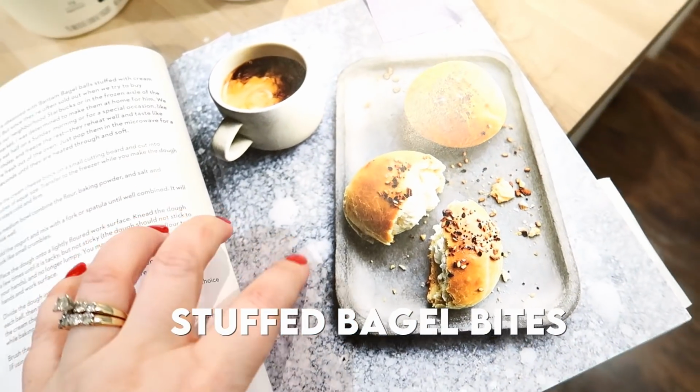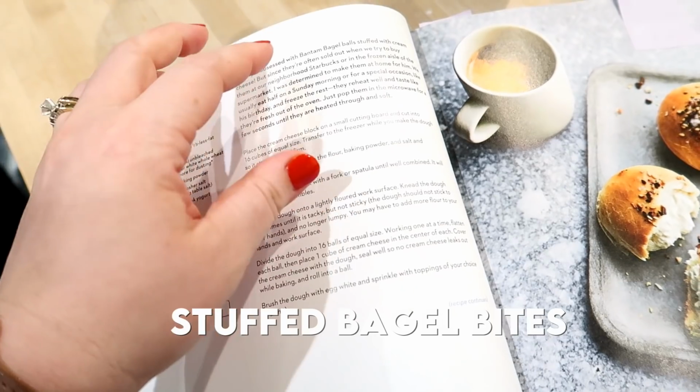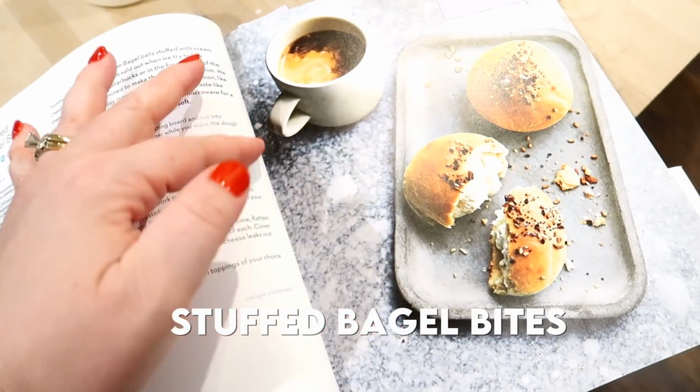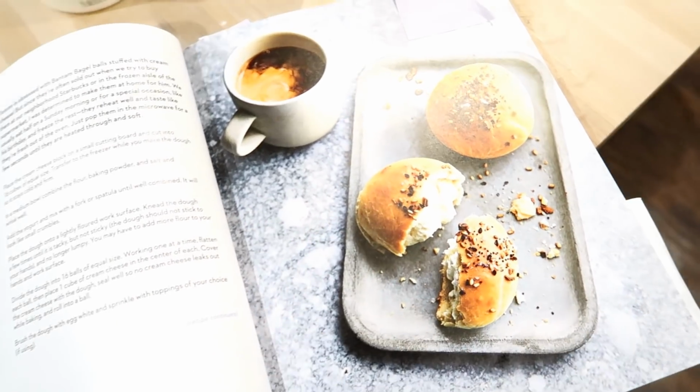All right, so this is the recipe that I'm most excited about in this video. So we are gonna make these stuffed bagel balls, and if you've ever had the Bantam bagels, they're basically just a bagel bite that's stuffed with cream cheese, and then you can put whatever toppings you want on the top.